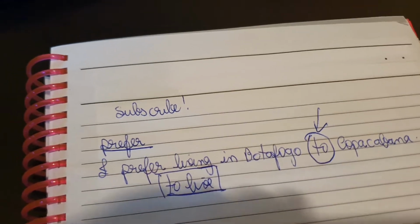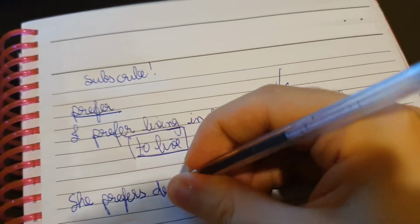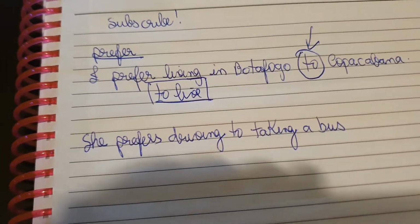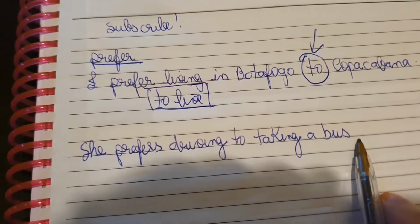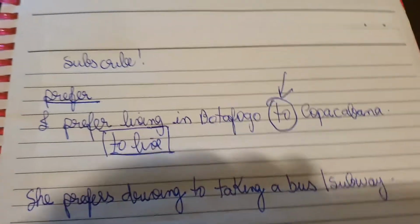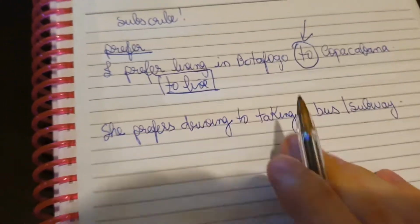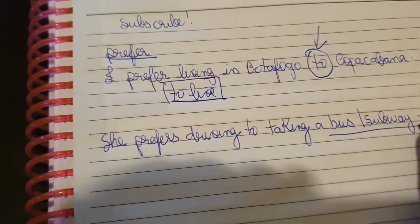Let's see more examples, right? She prefers driving to taking a bus. Yes, she has a car and every day she has to go downtown to work, and she prefers driving to taking a bus or taking the subway. In my case, I don't know how to drive, so I have to take the subway if I go to work, right? The last 6 months or so, I have been working from home, so I don't have to worry about taking bus or subway for that matter.